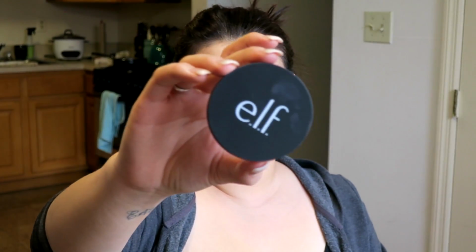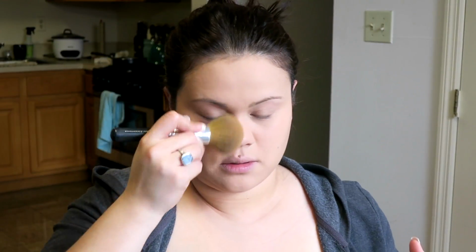I set my face with e.l.f.'s translucent powder, and this is in sheer. Okay, so I'm gonna put a little bit of the contouring powder just because. It just needs a little bit more. Sorry, I'm using my contour palette as my mirror. Brush that out. Yeah, I like my contour to be prominent. It's just how I like it.